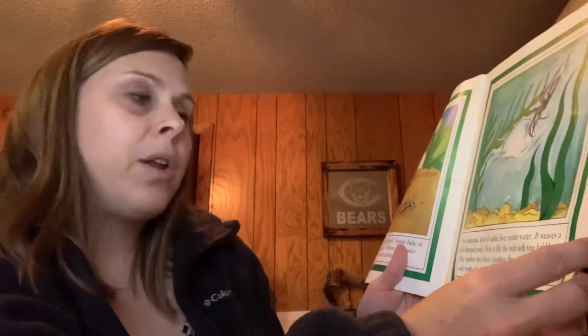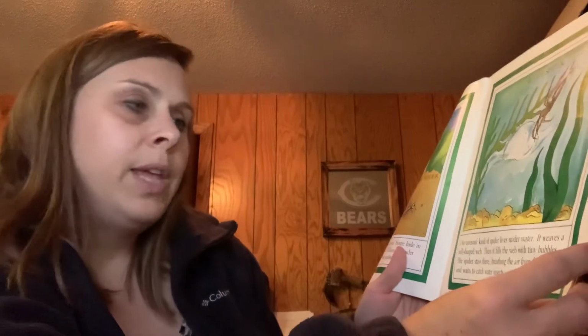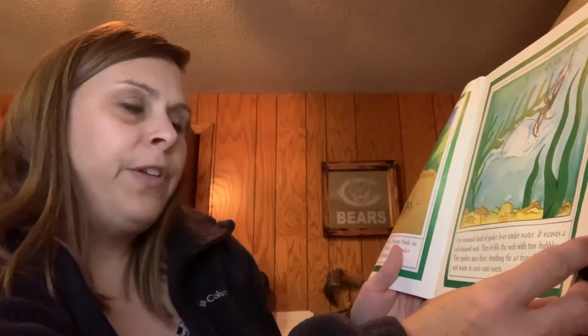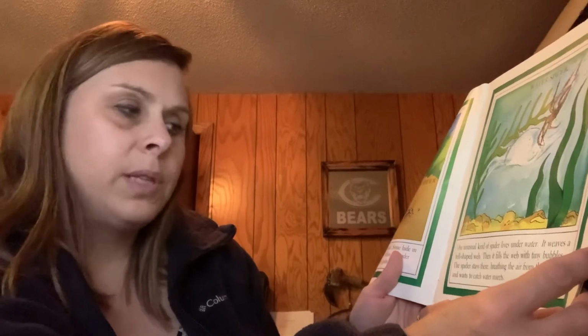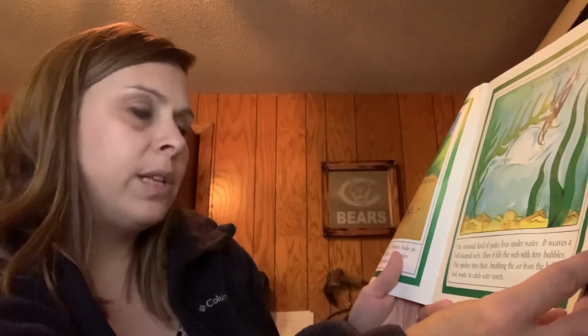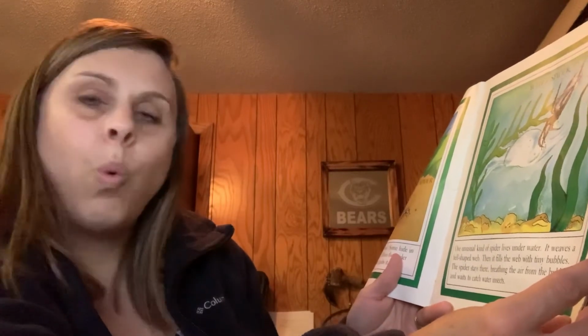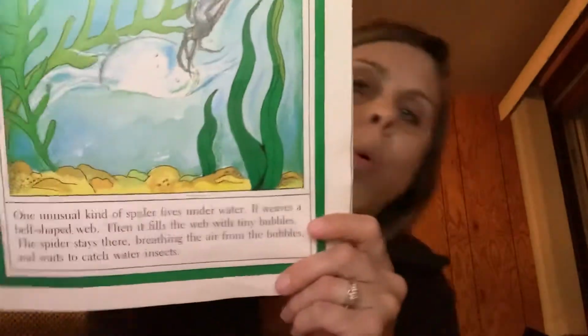One unusual kind of spider lives underwater. It weaves a bell-shaped web. Then it fills the web with tiny bubbles. The spider stays there, breathing the air from the bubbles, and waits to catch water insects. This is called a water spider.